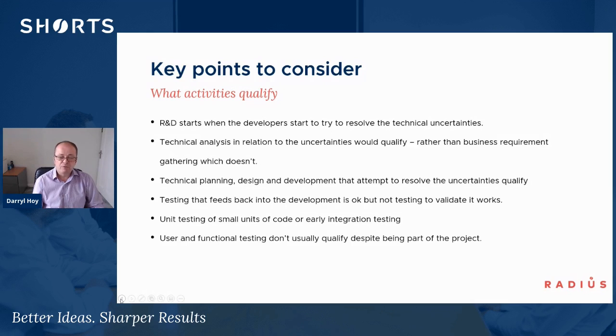testing that validates how it works. And again, quite often you'll see that, within the big developments, you'll be going back and testing small units of code and how it's working with integration, and that early beta phase of testing should qualify. It's just that user and functional testing that wouldn't normally be deemed a qualifying activity, even though it is part of a bigger project.